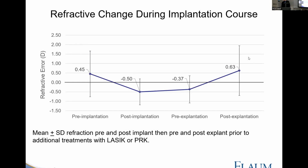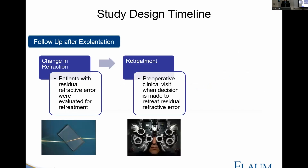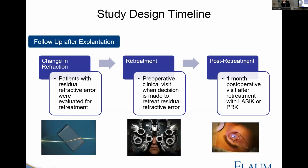But the most interesting thing is this one back here, and though it's a trend, we'll explore it a little bit more. After we took out the inlay, they not only returned to their hyperopia, but they actually became a little bit more hyperopic. We wanted to explore why that was, so we followed these patients for a bit and kept checking them for changes in refraction. The decision was, if they became more hyperopic over time, we would retreat them with either hyperopic LASIK or PRK, and then check them a month after that treatment as well. So, lots of time points; hopefully I explained that okay.